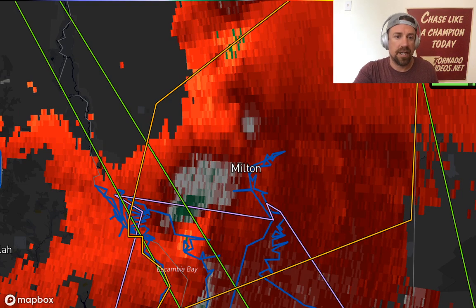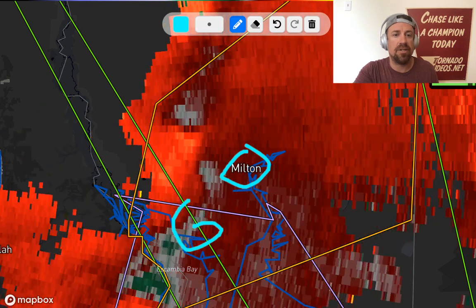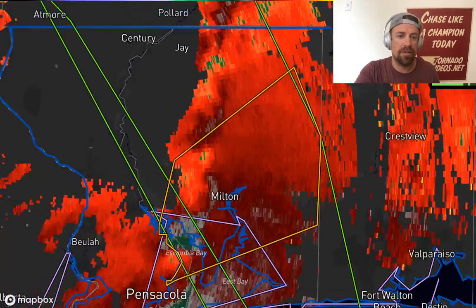But really, Milton, you got to keep a close eye on your warnings. This thing has a mesocyclone. It's probably going to pass just on the west side of town. So if you live in Milton and look off to the west, you're probably going to see a wall cloud passing by your location. But that is certainly a rotating storm heading toward Milton, Florida.